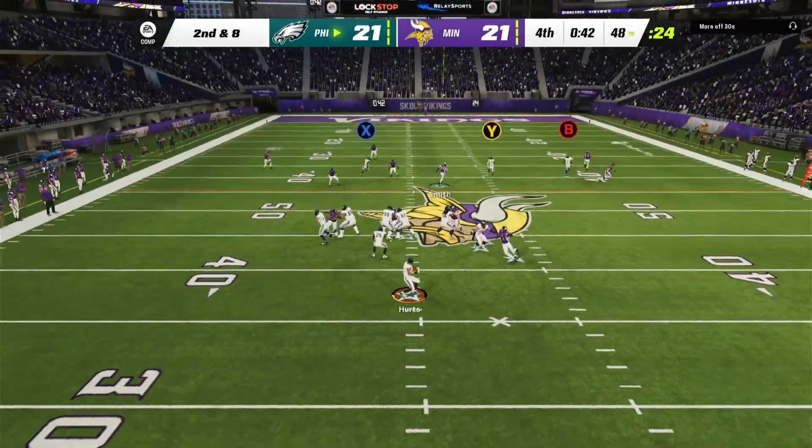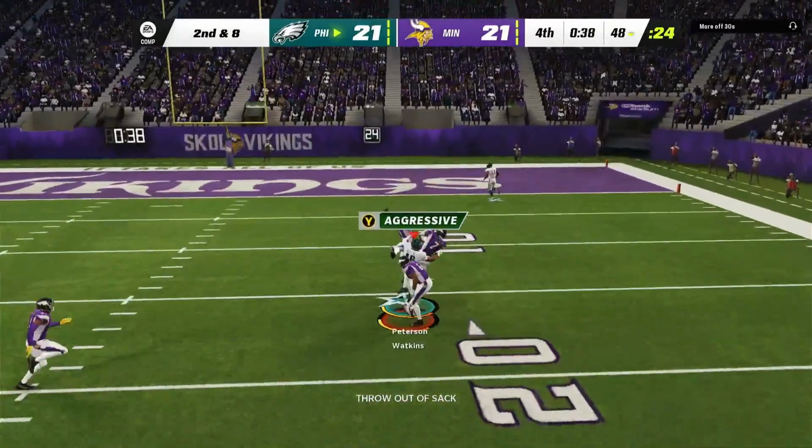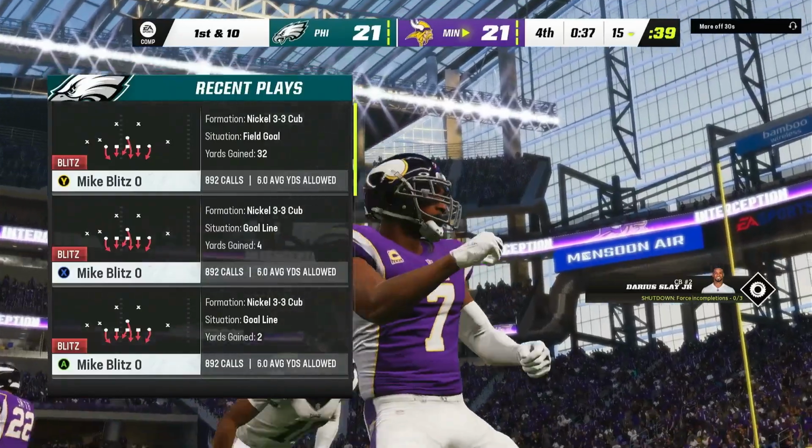From just shy of midfield, Hurts. He's going to look deep for Watkins. And this is going to be intercepted. And the Vikings are going to have it here at their own 15.